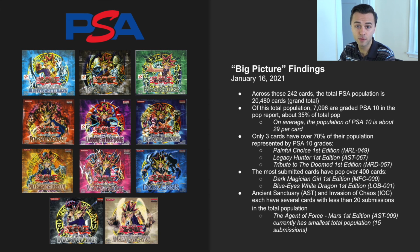I don't believe this will be a surprise to most people, but Ancient Sanctuary and Invasion of Chaos each have several cards that have total populations less than 20 submissions. That's for secrets, supers, and ultras, folks. So very low pops generally in those sets. Not a huge surprise because those were some of the later and less popular sets. This card here, the Agent of Force Mars, first edition from Ancient Sanctuary, currently has the smallest total population among the 242 cards that we looked at in this distribution. So 15 submissions there. Must not be a very popular card relative to most of the other stuff in these sets.